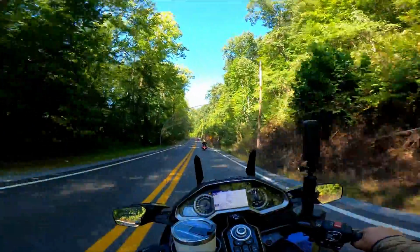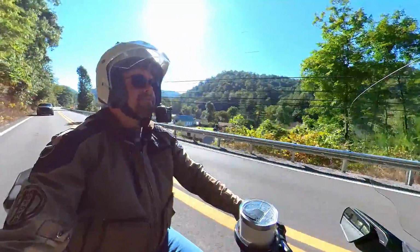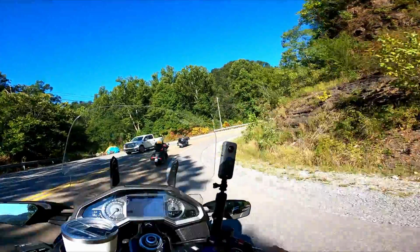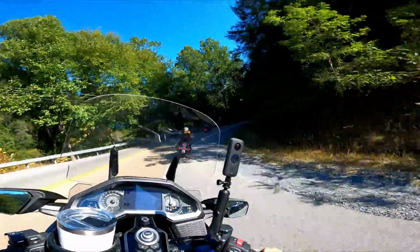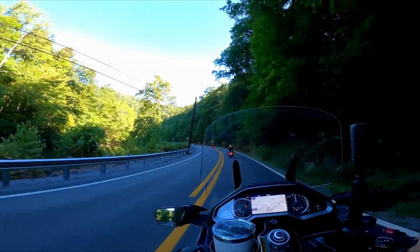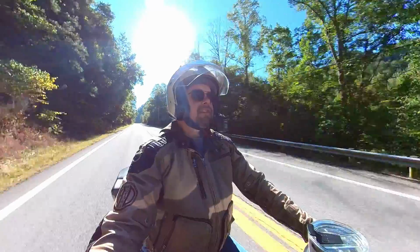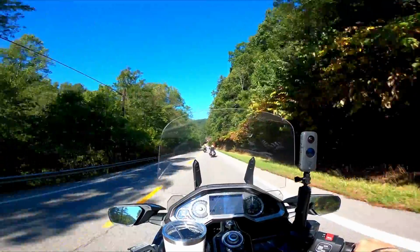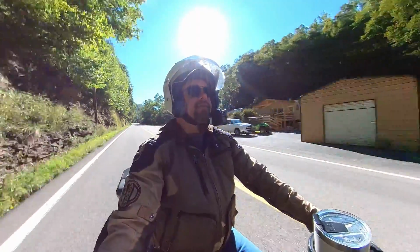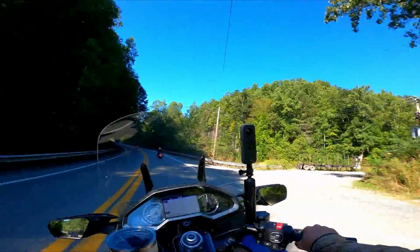Oh, that was a fun curve. Long and wide. Nice curve. This road is so much fun. Still south on West Virginia 16. Going downhill now, though I doubt the GoPro really shows it very well. There's not much along this area of Route 16. Not many roads off to the side or not many towns. It's pretty much mountainsides and trees.